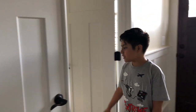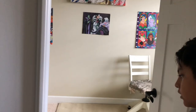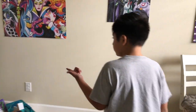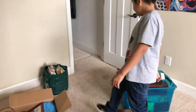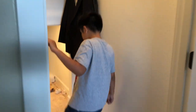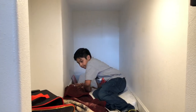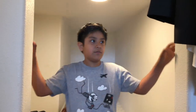So this is gonna be like my mom's beauty room. She'll have like her makeup in here. In here, there's like a tiny room, which I use. I might use it as a YouTube recording space. I don't know yet, I just use it for reading right now.